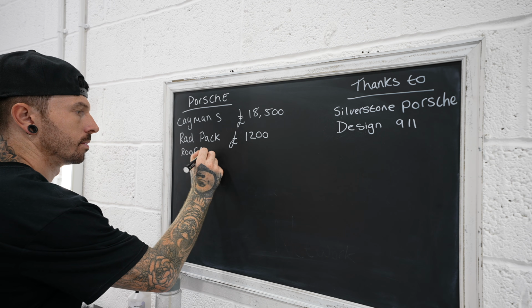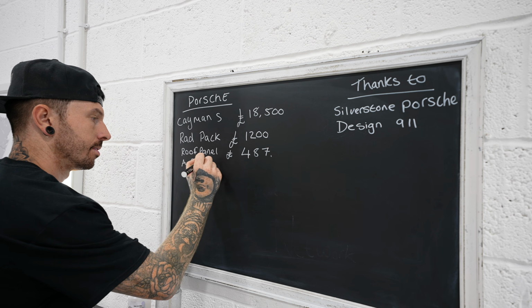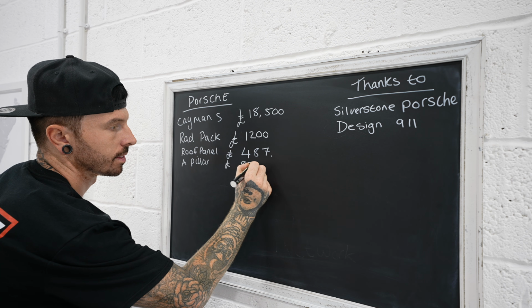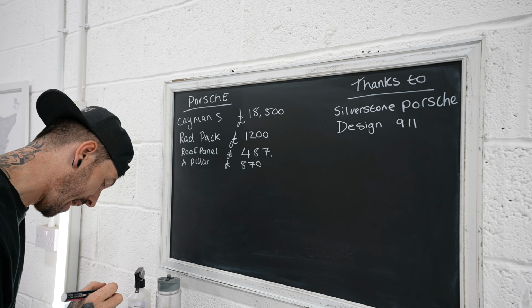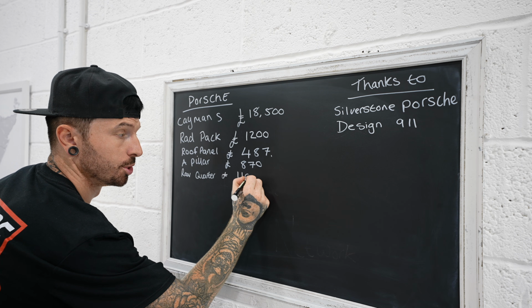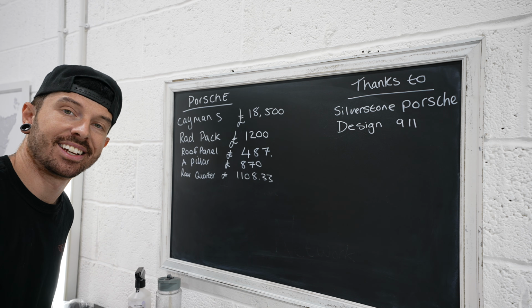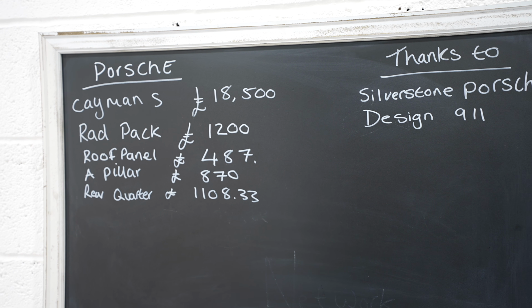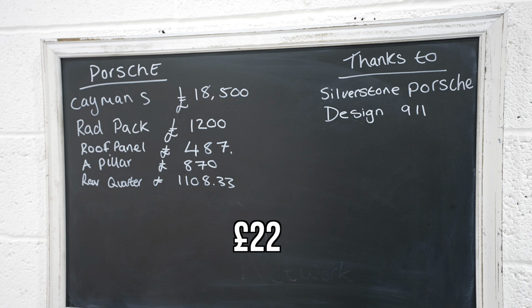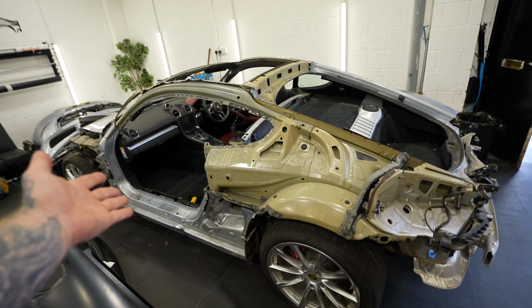And you can see why here, because the standard roof cost me £487. And whilst we're on the expense board, the A-pillar cost me £870. Exactly. And then moving on to the rear quarter, £1,108.33, bringing the total cost of the car and all the parts so far to £22,165.33. We'll get onto the cost of the GT4 kit in a later video, but it's not as bad as you actually think. But for now, it seems I've got my work cut out, quite literally.